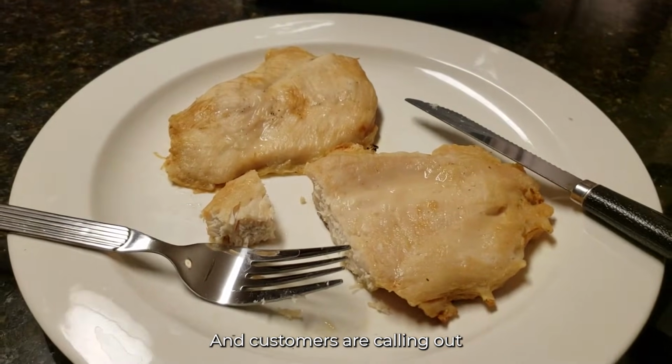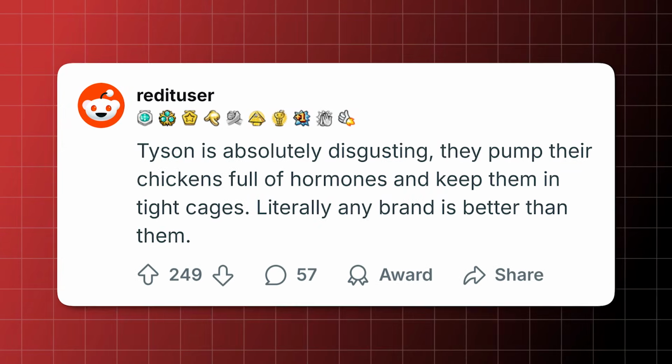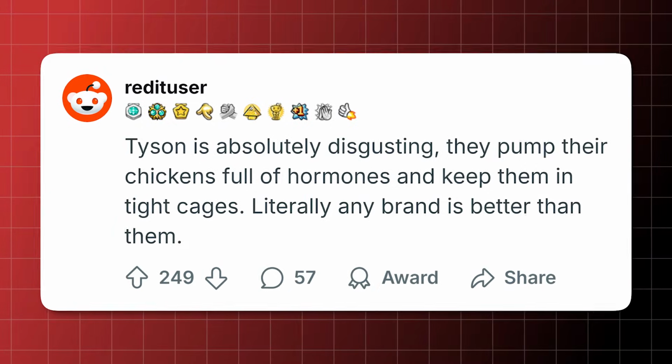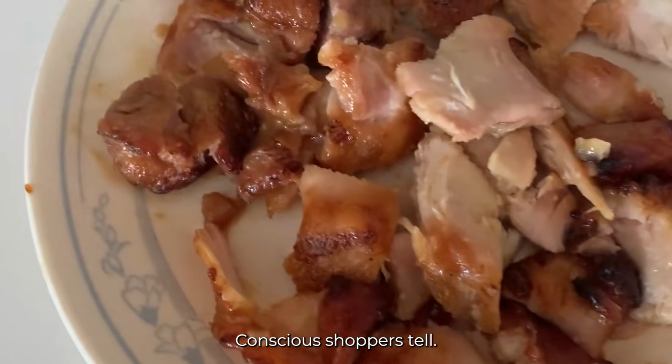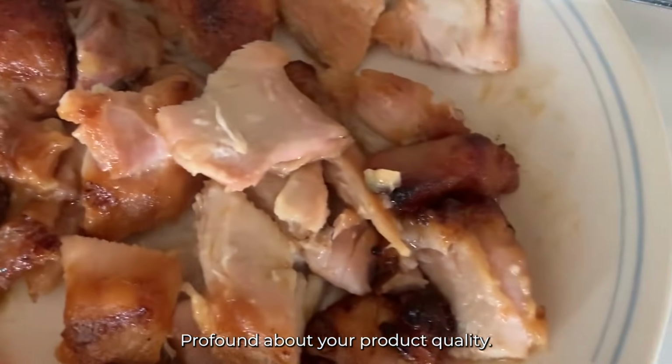And customers are calling out the real issues. One reviewer put it bluntly, "Tyson is absolutely disgusting. They pump their chickens full of hormones and keep them in tight cages. Literally, any brand is better than them." When even budget-conscious shoppers tell you to spend more elsewhere, that's saying something profound about your product quality.